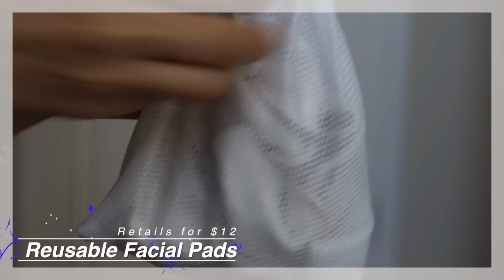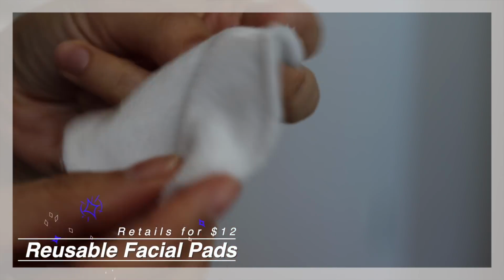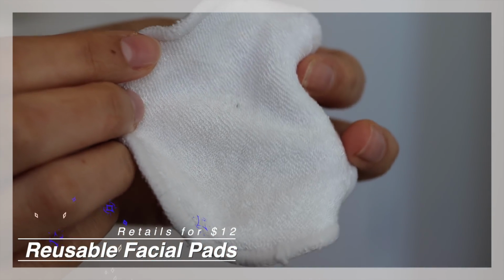So I want to talk about a, I guess, beauty related product that I got from Amazon that I use every single day, and that is my reusable cotton pads. Now, not only are these super convenient because they have a nice texture to them, they're really soft, and I can just throw them in this bag to wash them, but obviously they're very green and eco-friendly.